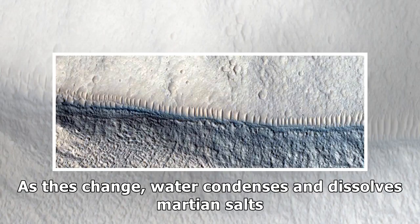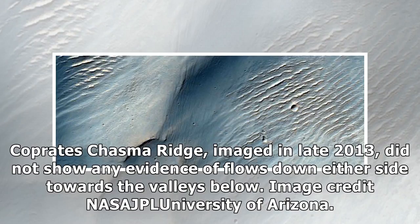As these change, water condenses and dissolves Martian salts. Kouprat's Chasma Ridge, imaged in late 2013, did not show any evidence of flows down either side towards the valleys below. Image credit NASA University of Arizona.